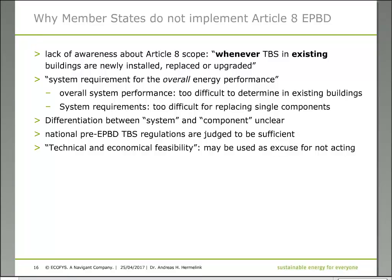Furthermore, differentiation between system and component seems to be unclear. You can see that in many reports, for example, in the concerted action report, where systems are spoken of, but then in the next sentence already examples of components are given.